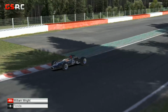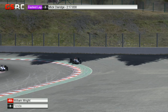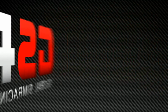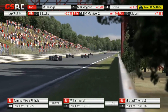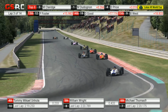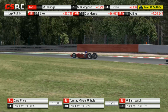He's a veteran of this series, and we'll take a look at this one. This maybe just got in there a little hot. Let's see. Car just wouldn't turn for him, got a little squirrely under braking. And he's immediately under huge pressure. Let's see, Tommy Unhola had a great run through Eau Rouge, put him past Billy Bob. Yep. So because of that little mistake that he made, he didn't lose a lot of time, it seems like, but he already lost 2 positions because of it.